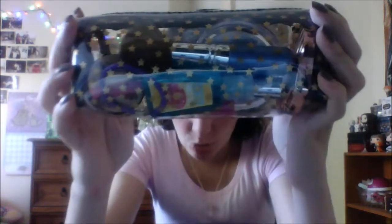This makeup bag is not actually a makeup bag. It's actually a pencil case, but I use it as a makeup bag because I feel like it's the perfect size. It's got gold stars all over it and it's a clear bag so you can see what is in here, which I really like because it prevents me from overstuffing it. This is also from Typo. I just really love Typo, apparently.